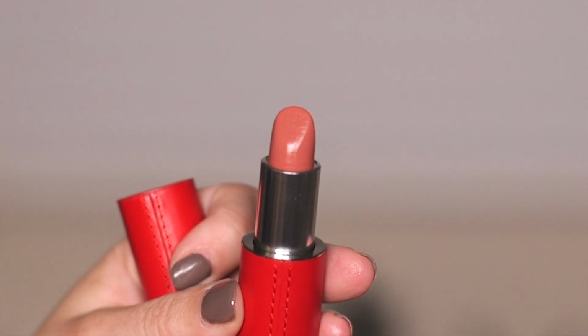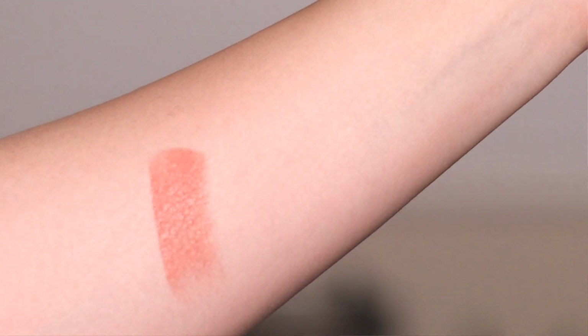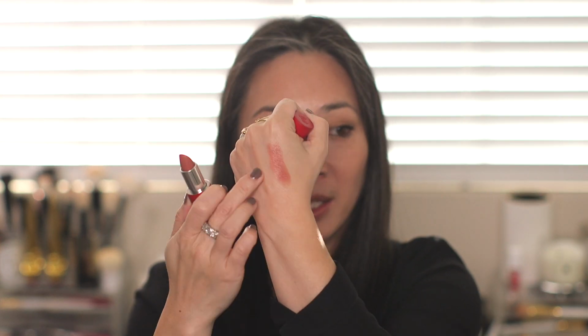So the color that I have in here is the nude brown, and it's gorgeous. The formula is really gorgeous. They have matte cream and then balms. This is one of the cream formulas, and it falls, I want to say, between a regular cream lipstick and a sheer balm kind of lipstick. There's a little bit more pigment than that, but not by much. And you see how balmy it is? These are so nourishing for the lips. They're just fantastic. So that is the nude brown.